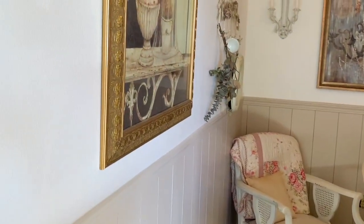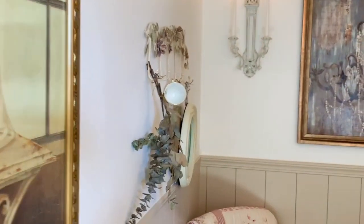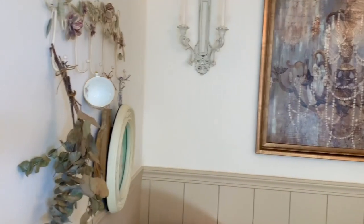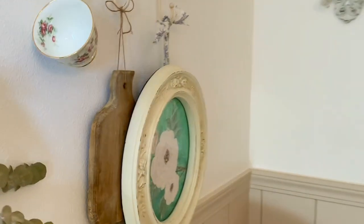We recently installed this shiplap. I am so thrilled with the color I chose. I think for fall, which is right now, it's gonna be so warm and cozy. And then when spring and summer hit, I think really light and airy.